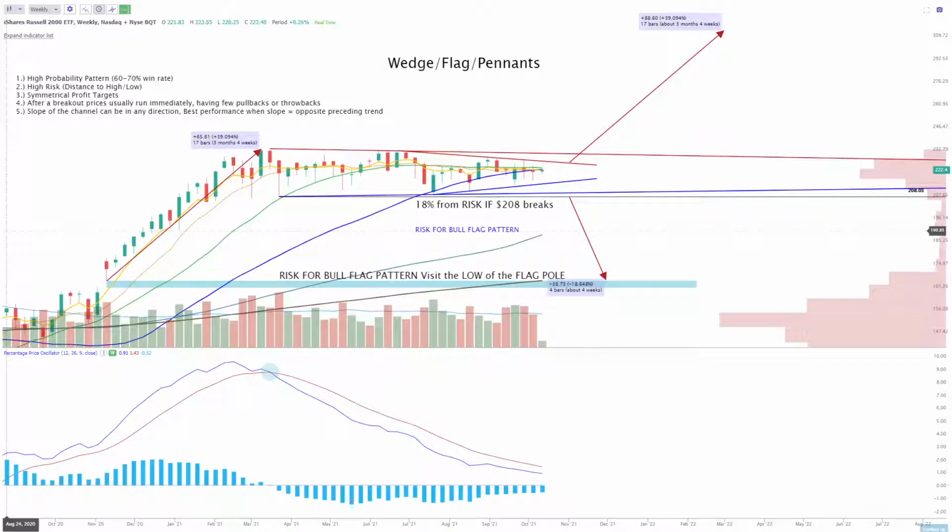In this video, we're going to discuss wedge, flag, and pennant patterns. We're going to look at a few charts. Right now, we're looking at the weekly chart of IWM. This is a bull flag or a bull pennant. This is a large, contracting range over time.